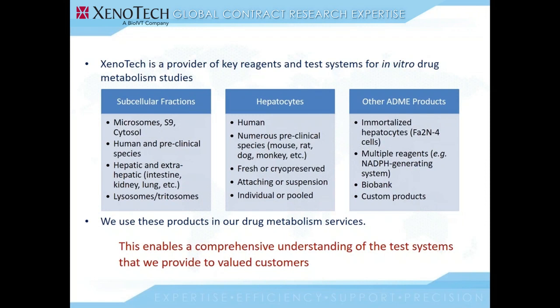We also offer fresh, never cryopreserved hepatocytes for those of you who prefer those for your research. And last but not least, the last group consists of products that are considered support products for preclinical and in vitro work, such as the immortalized hepatocyte cell line, NADPH regenerating systems, cell culturing mediums that can be used with our hepatocytes, and the research biobank.